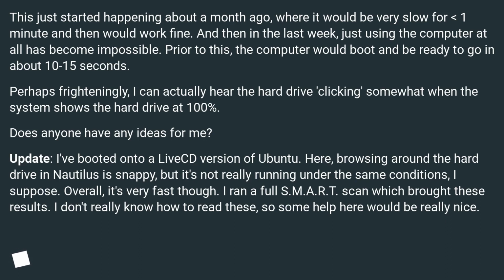Update. I've booted onto a live version of Ubuntu. Here, browsing around the hard drive in Nautilus is snappy, but it's not really running under the same conditions, I suppose. Overall, it's very fast though. I ran a full SMART scan which brought these results. I don't really know how to read these, so some help here would be really nice.